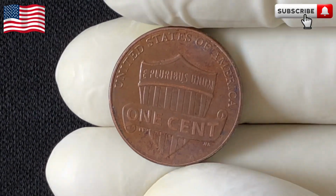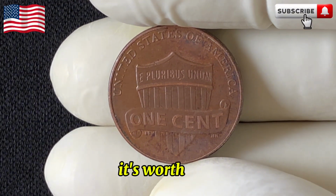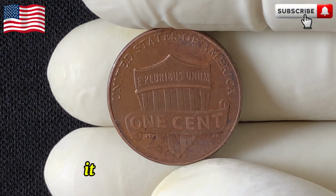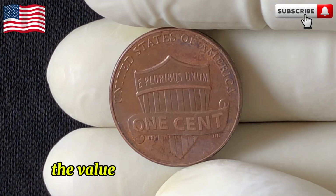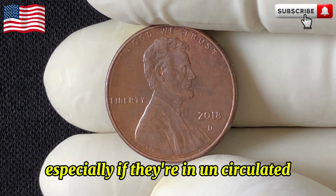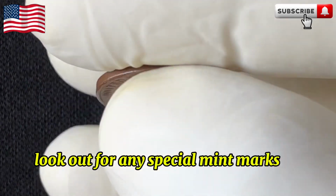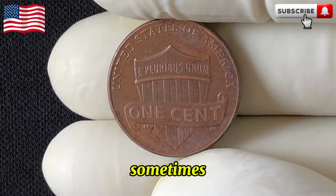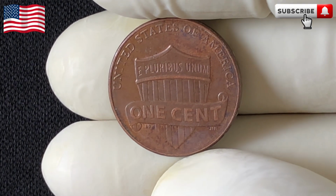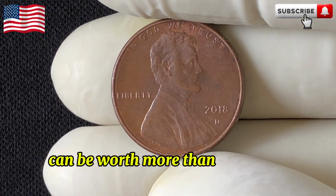Let's break down the value. If you're simply looking at a typical circulated 2018 penny, it's worth, well, 1 cent. But if you're lucky enough to have a mint condition coin, it might fetch a bit more. The value of these coins can range from just a few cents to a couple of dollars, especially if they're in uncirculated or proof condition. And here's a little tip for collectors: look out for any special mint marks or error coins. Sometimes, even minor imperfections or unique characteristics can make a coin more valuable. For instance, coins with double dies or off-center strikes can be worth more than their face value.